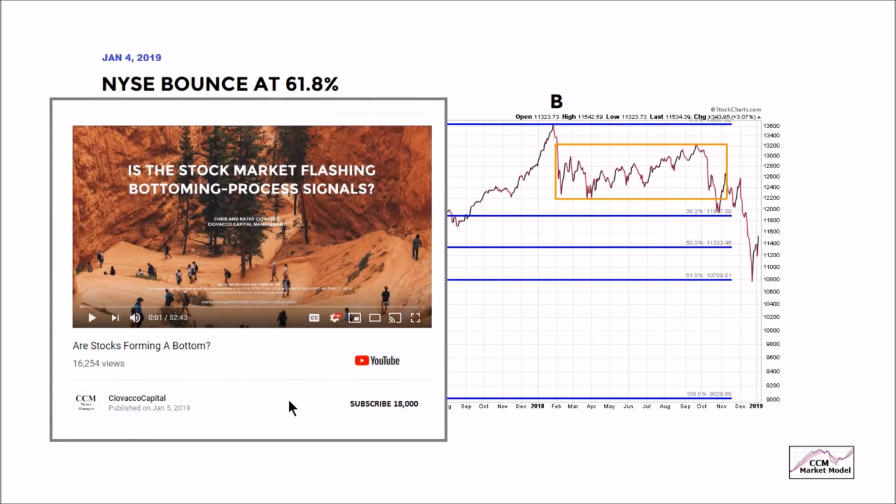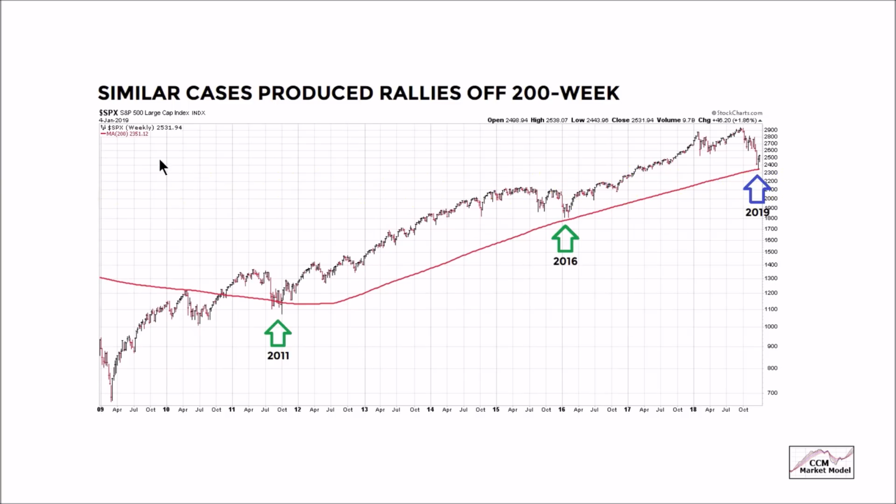Regular viewers may also remember in the January 5th, 2019 video, we also covered this chart dated January 4th, 2019 that showed the S&P 500 weekly trying to make a stand at an upward sloping red 200-week moving average. And then we noted a similar stand was made in 2016. And you can see here in that case there was a retest several weeks later. Similar situation 2011, but a little bit uglier. We actually cut through the 200-week moving average rally. The retest made a lower low, and then eventually stocks moved higher.